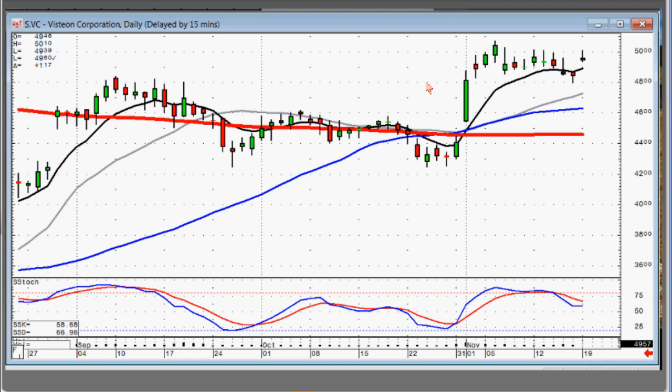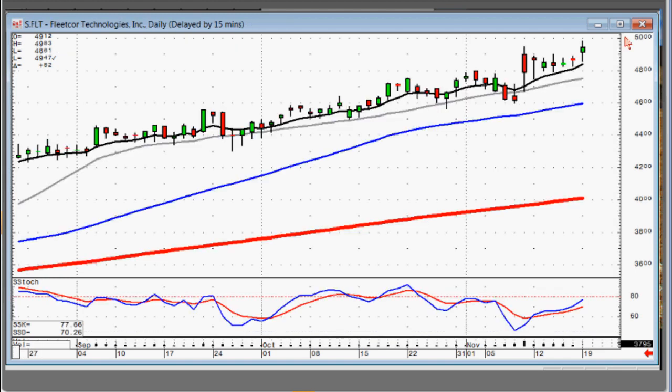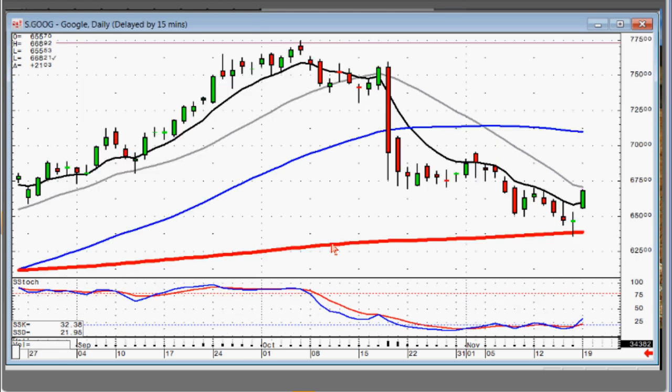FLT, slow, steady uptrend. Stay with it as long as you stay above the T line. And Nuance, nice. This one should be bought. There's your best friend situation. Look for it to move up into the moving averages. Google, that's telling you that with Google, one of the big boys moving in that strong a direction, that's what's going to keep this market moving positive probably for a little bit.